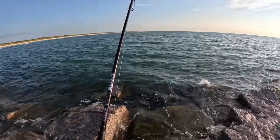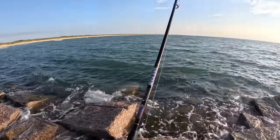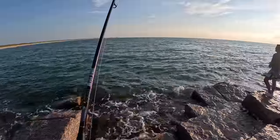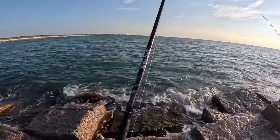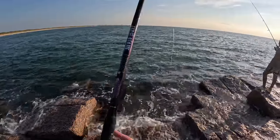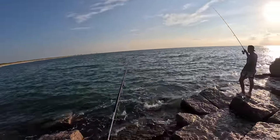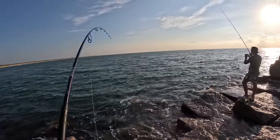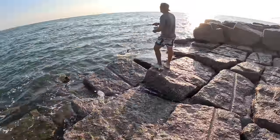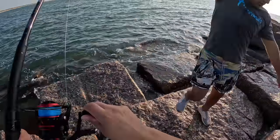If I could catch another one, I might have to try the NLBN. Just bounce it off the bottom, see if I can pick one up. They're hitting the mullet. This is a bigger setup. This is my 8-foot St. Croix Moto Surf. I got it paired with a 5,000 size reel. I think I just got eaten. Yep. He was swimming at me. Under you. Or I'm over you. Under you. Watch out. Get back. Scoot back. Let me get where you're at. I can't move.